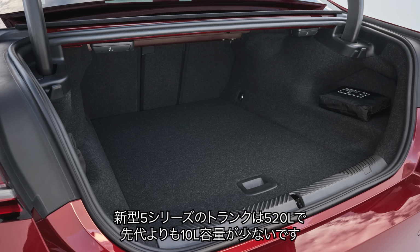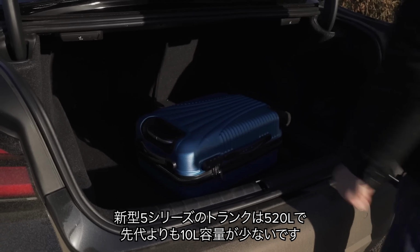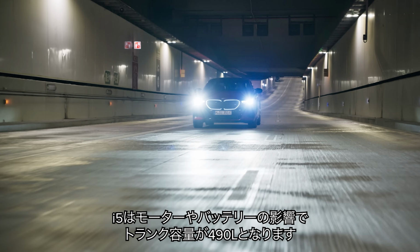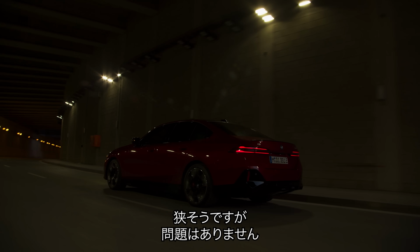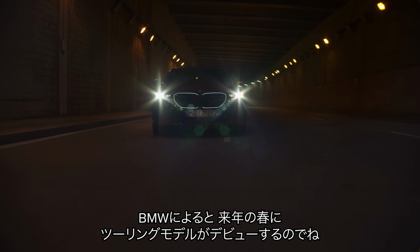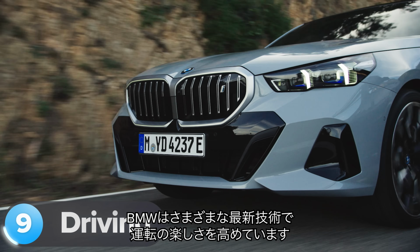This new BMW 5 Series has a 520 litre boot, which is 10 litres less than you got in the old 5 Series. The i5 has to make do with just 490 litres because the motors and batteries take up space underneath the boot floor. If that sounds a little bit tight, don't worry, BMW has confirmed a new 5 Series Touring will be along in spring next year.